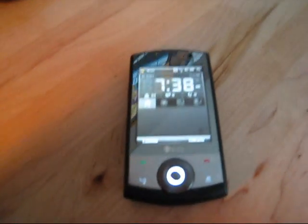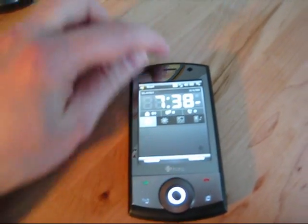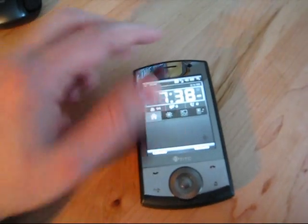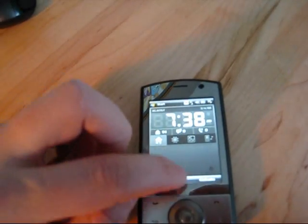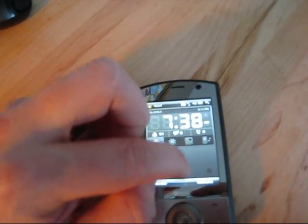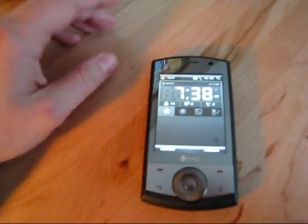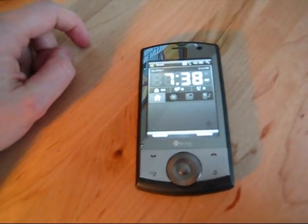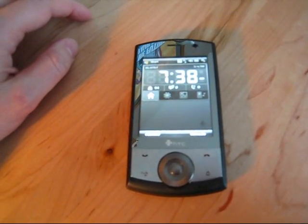Because this is an HTC Touch device, it also has the Cruise, or the Cube, touch enabled screen. That's kind of finicky, and it's kind of difficult to do with this hand. Obviously, even showing it on video, it's still a little finicky to get working. One more try and we'll see. Nope. But there is the HTC Cube in there, which is the shortcut launcher. I don't find it that useful, really. I really don't even use it.